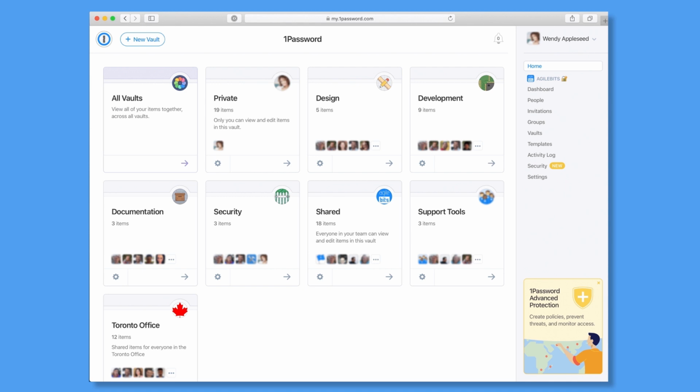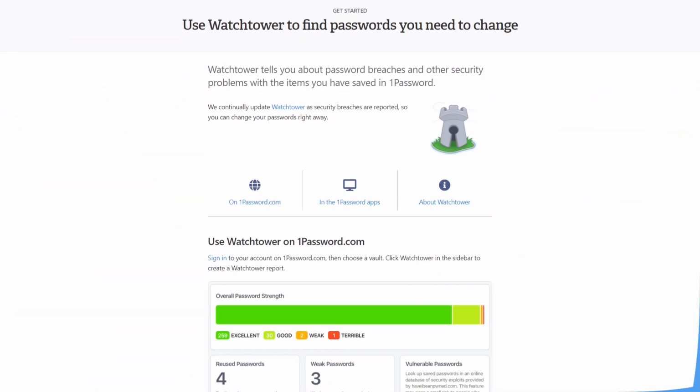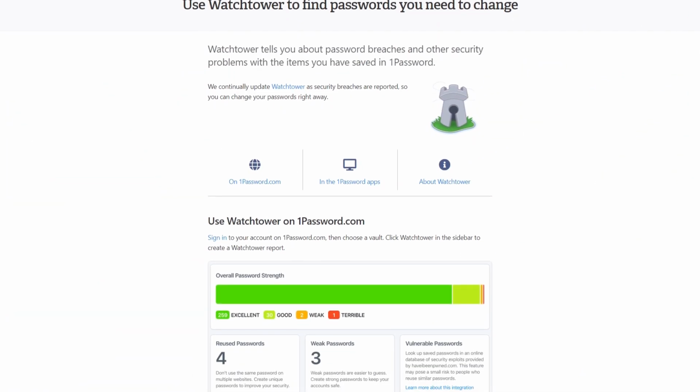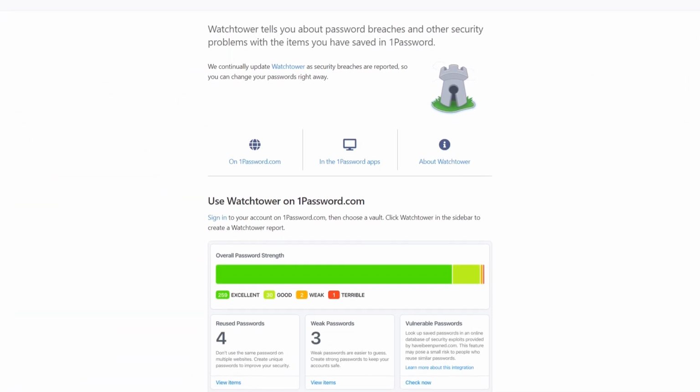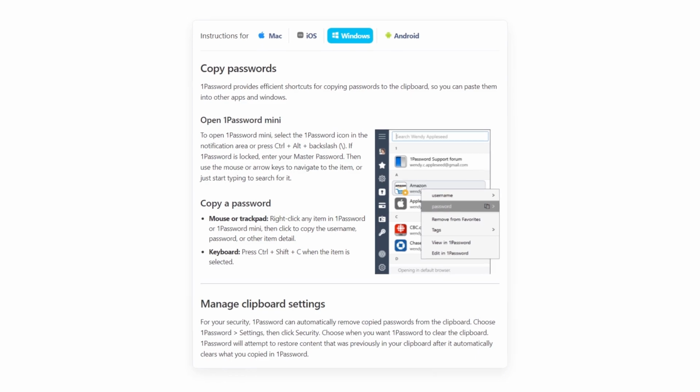With the separate vaults, you can easily put certain items into different categories. For instance, you can put everything related to work in one vault and everything related to the family in another. Everything is easy to read and find, including the significant information provided by Watchtower. It's also easy to activate the travel mode, which helps you to hide important and sensitive pieces of data, like social media logins and encryption keys, while you are crossing borders. It's also easy to implement other features like clipboard clearing.